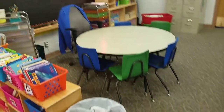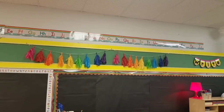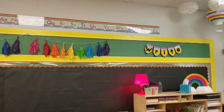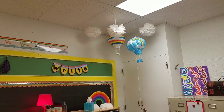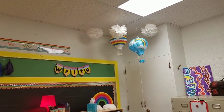Trash can here. I have another alphabet strip up here, just in case kids can't see that one over there. And then I've hung these tassels. And then before I take my camera down, I did hang these cute little hot air balloons and clouds from Amazon.